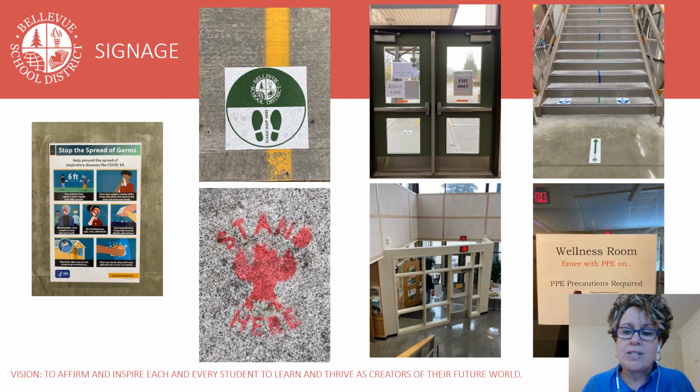We do have a wellness room also where we wear special PPE, or personal protective equipment, should any child have any symptoms or show signs of symptoms or not feel well.